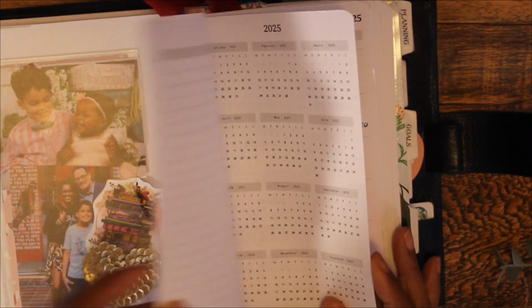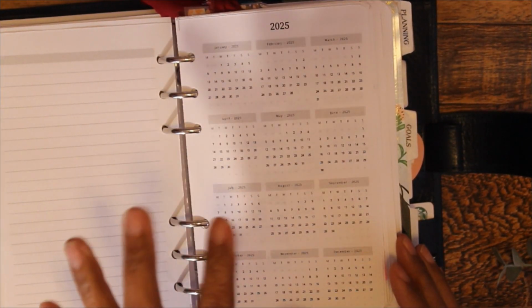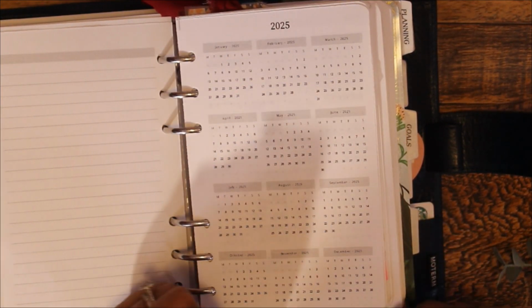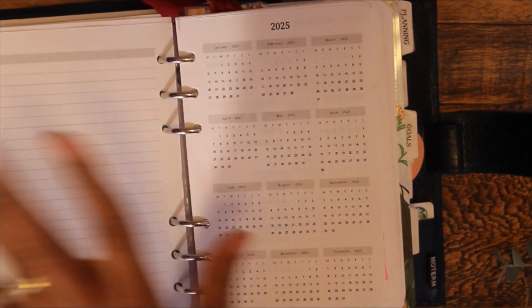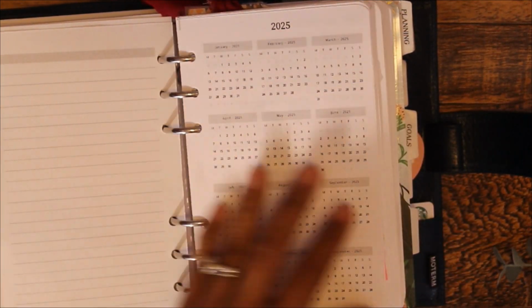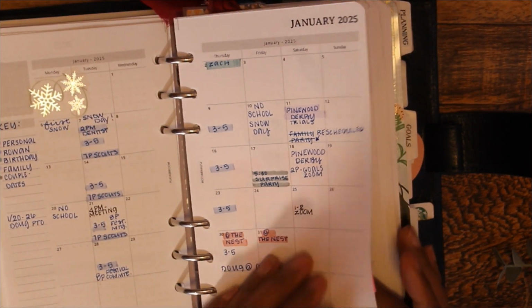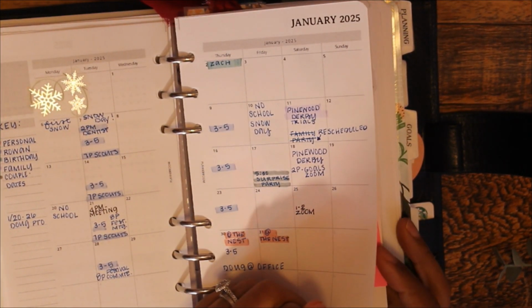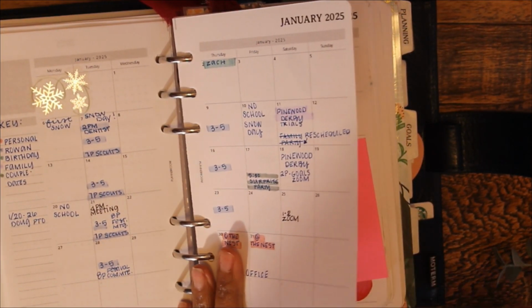So when I make plans, originally everything goes on my monthly. And then when I'm in that week, I transfer that information to my weekly. So this is how January is looking.